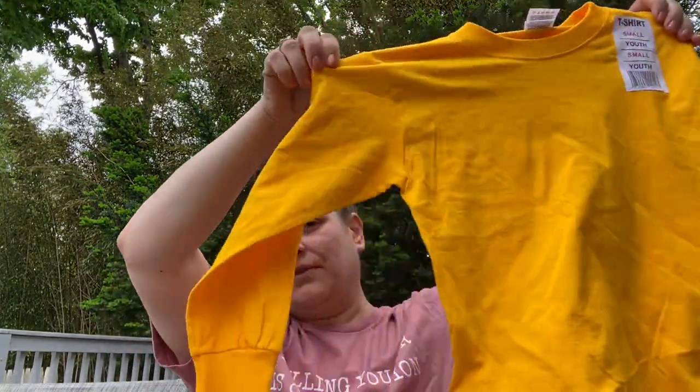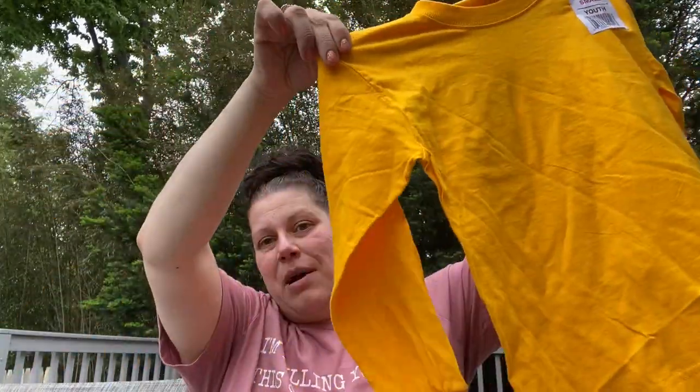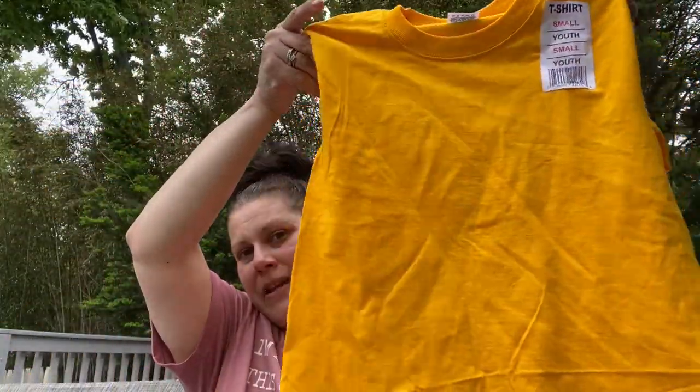And then I found this, which is a little bigger. This is Fruit of the Loom Heavy Cotton. This is a small long sleeve. So that should probably be just about right for the fall, I'm thinking.